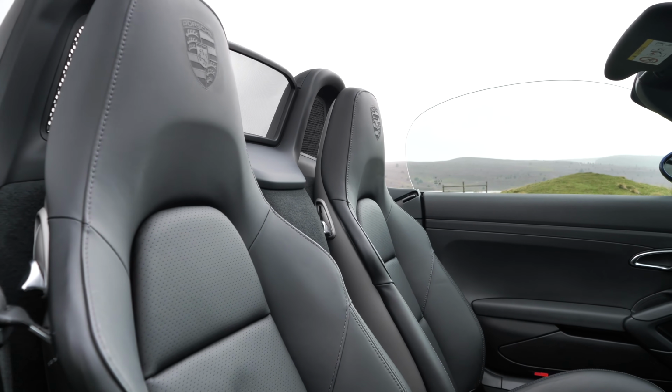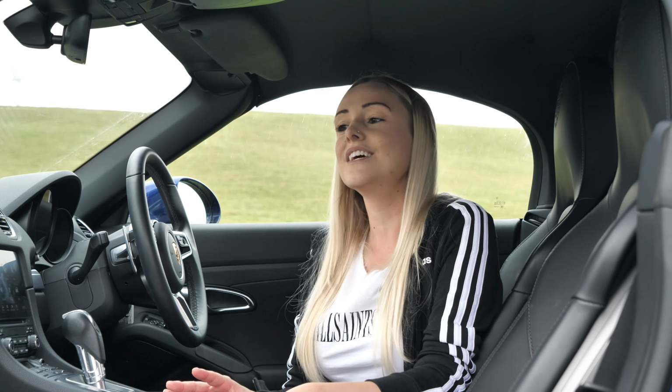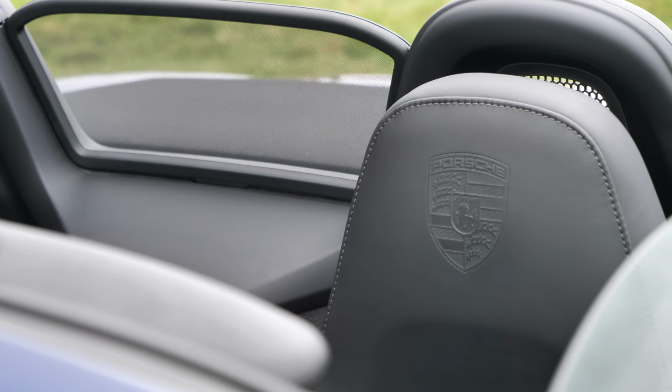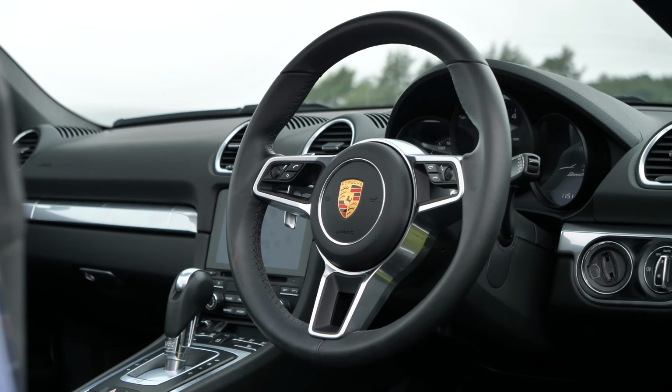As you can see, this car, just like any other Porsche, is absolutely top quality. As you look around you, you've got the black leather seats, you've got the Porsche crest embossed in the headrests, and of course you've just got the centre dash, which is just perfect.